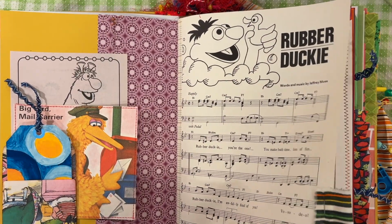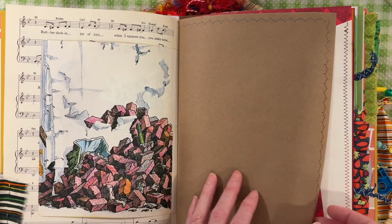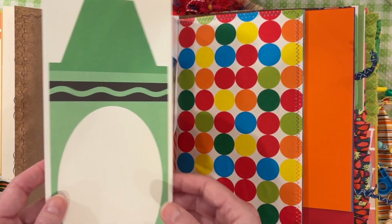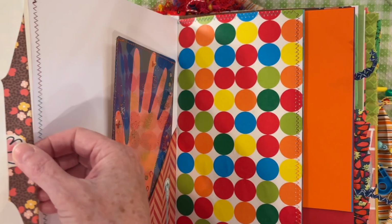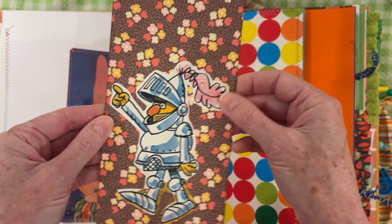Rubber ducky song with a fabric tab. I sewed around the edge of some of the pages with variegated thread. This is an envelope I've been holding on to for a while. I put one in as many journals as I could. And then in here is a journaling card with Bert.